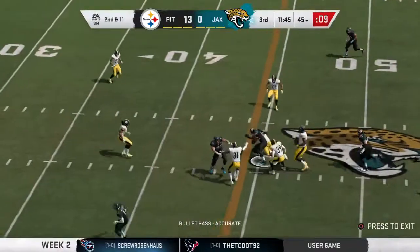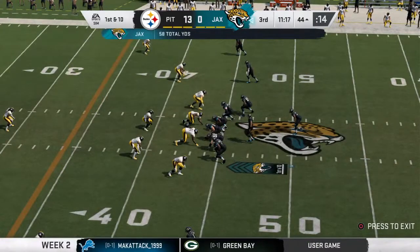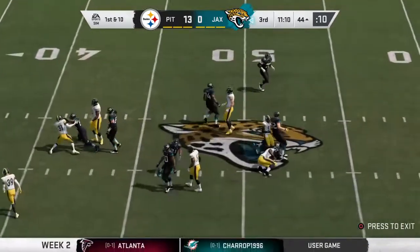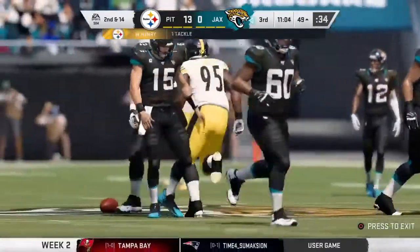Minshew. That one's complete to Tomlinson. And they're going to have themselves another first down as the tackle's made at the Steelers' 44-yard line. Operating out of Steeler territory now. Here's first and 10 at the 44-yard line. And that play will go nowhere. Losing yardage back near midfield at the 49.